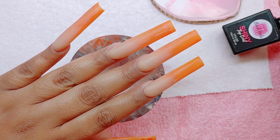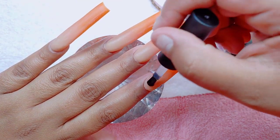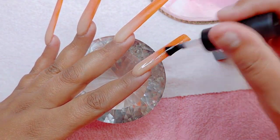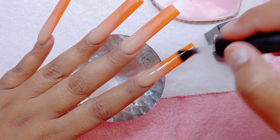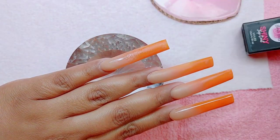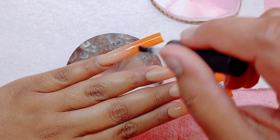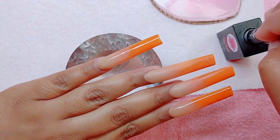Okay, so now that my nails are ready to go and cleansed, I'm gonna go ahead and take my shiny top coat on my index nail and on my pinky, because we are gonna be doing a croc print here. So I'm gonna go ahead and do that. I'm gonna be applying a super thin coat and then I'll go ahead and cure it under the lamp for about 60 seconds depending on the type of lamp you have.